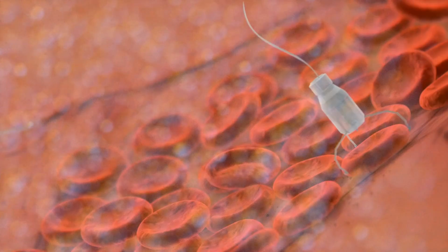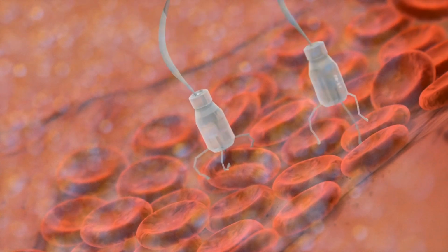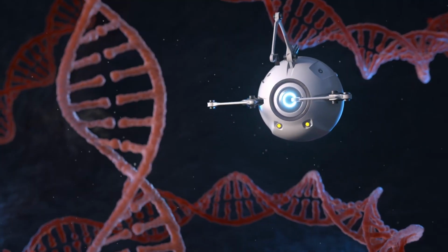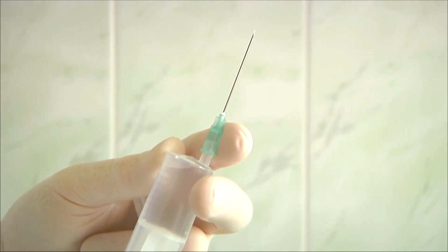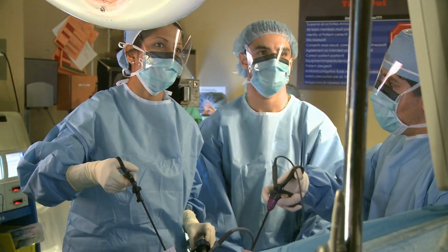Nanobots can perform tasks with remarkable precision and accuracy, targeting specific cells and tissues without affecting surrounding healthy tissues. This level of precision can lead to more effective treatments with fewer side effects. Minimally invasive procedures. Nanobots can be introduced into the body through minimally invasive procedures such as injections or ingestion. This reduces the need for surgical interventions and associated risks.